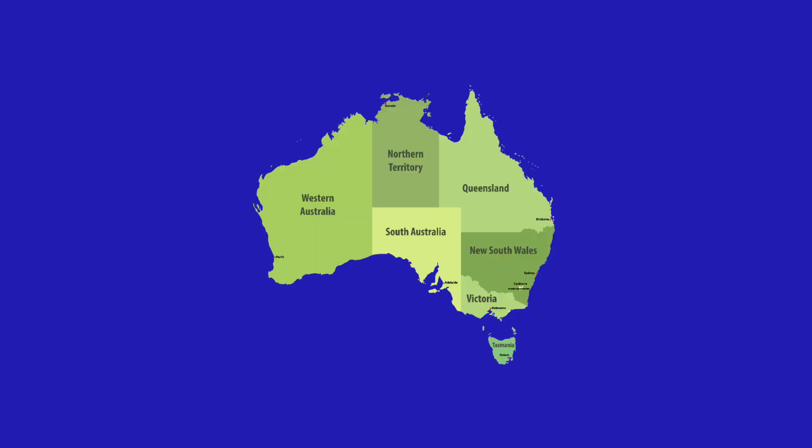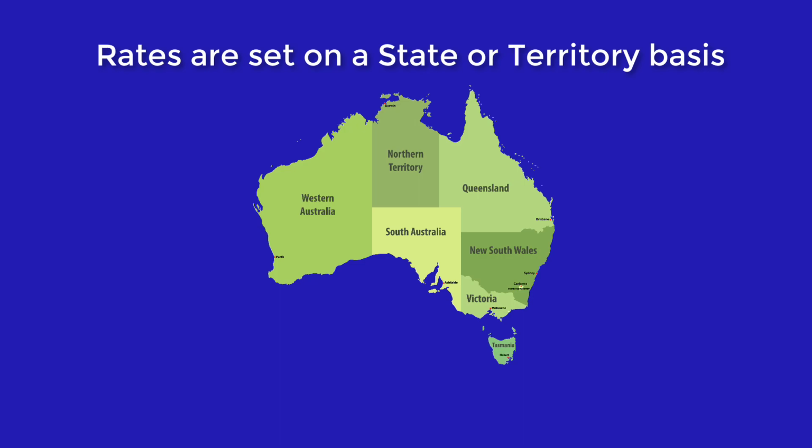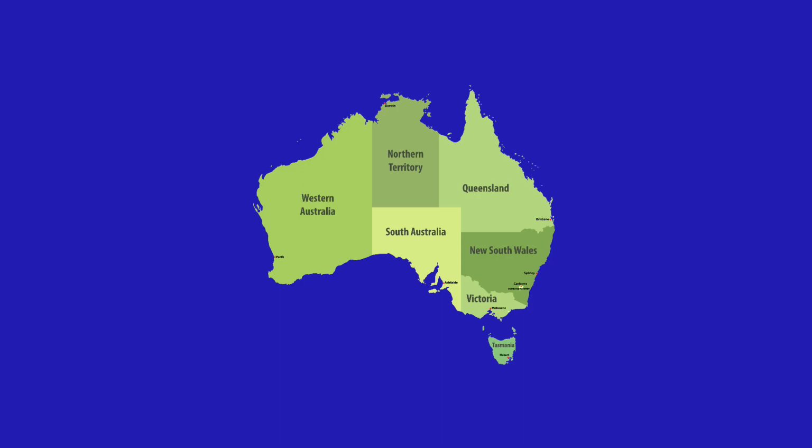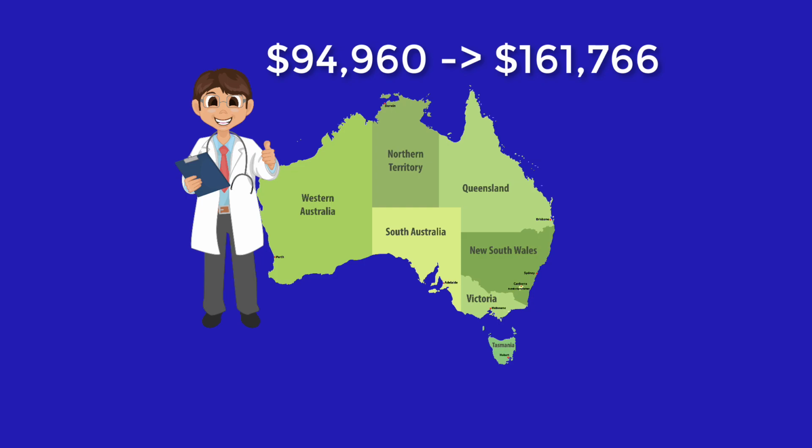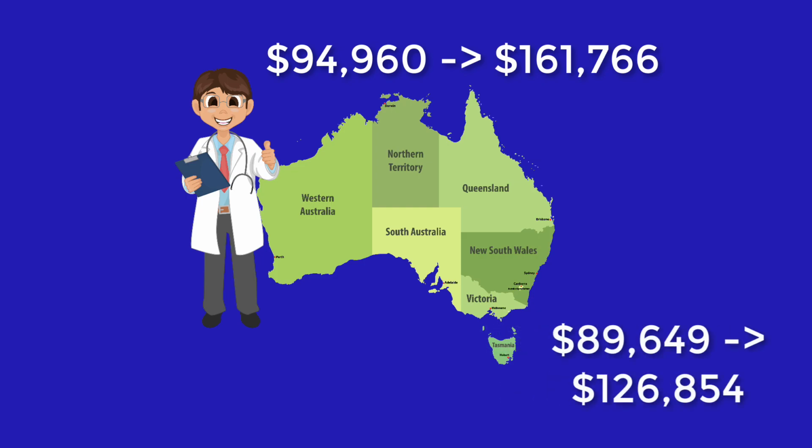Okay, let's look at the rates of pay for specialty trainees, or what we call registrars in Australia. The first point to bear in mind is that, just like interns and residents, the rates are set independently in each state and territory. So we see quite a variation. For example, in Western Australia, registrars start off being paid around $95,000 for a full-time annual salary, going up as high as almost $162,000. That's the best in the country. Whereas in Tasmania, there is the lowest rate of pay, a little under $90,000 per annum, going up to as high as almost $127,000 annually, again on a full-time basis.